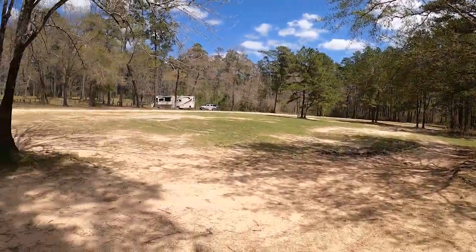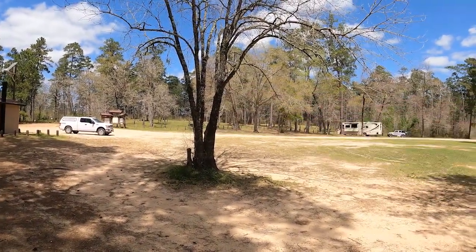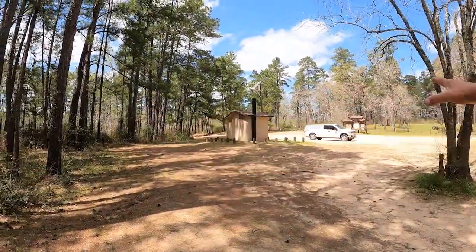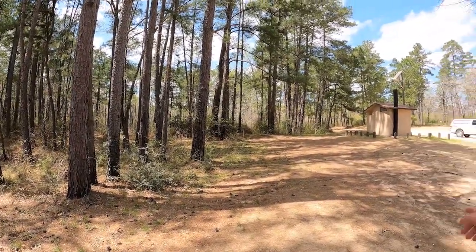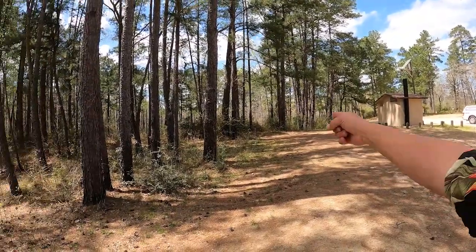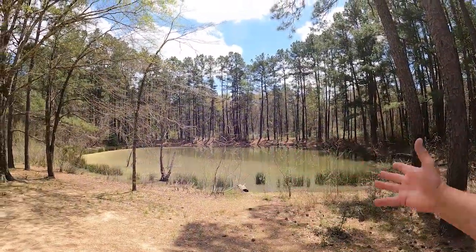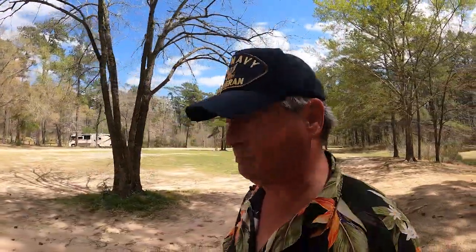It's not what you would consider a developed campground, but there's some picnic tables back up here. There's a vault toilet. A multi-use trail, so you can bring your motorized bike out here and get on that trail, or there's a hiking trail. Apparently there's lots of hiking trails in the Sam Houston National Forest. And then there's Kelly's Pond. Do a little fishing in Kelly's Pond. You do need a fishing license for that. To the best of my knowledge, you don't need reservations to camp at Kelly's Pond Campground.